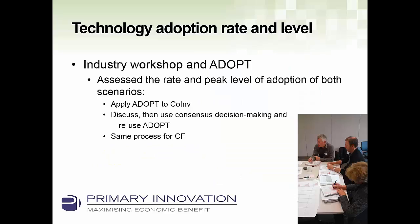So in terms of the technology adoption rate and level, at this industry workshop that I just talked about, we used ADOPT, the tool. There were 4 dairy industry specialists and knowledge advisors, and they defined the counterfactual, the impacts, and the sources of cost and benefits for co-innovation, and also for the counterfactual scenarios. And we used ADOPT in this workshop to estimate the rate and peak adoption or uptake of good heifer rearing and relationship management practices by the target markets for each of those scenarios.